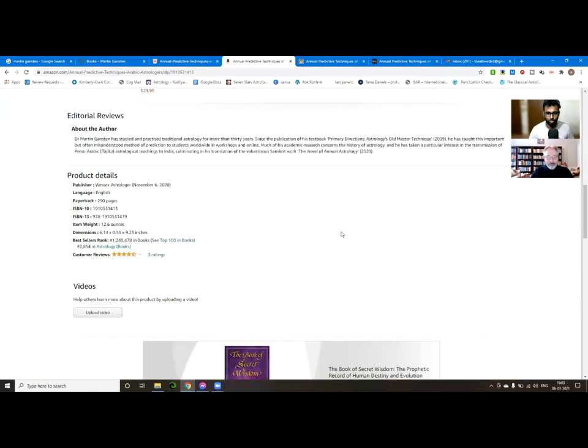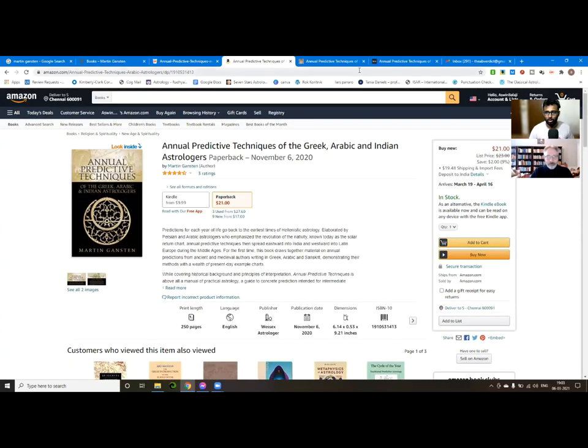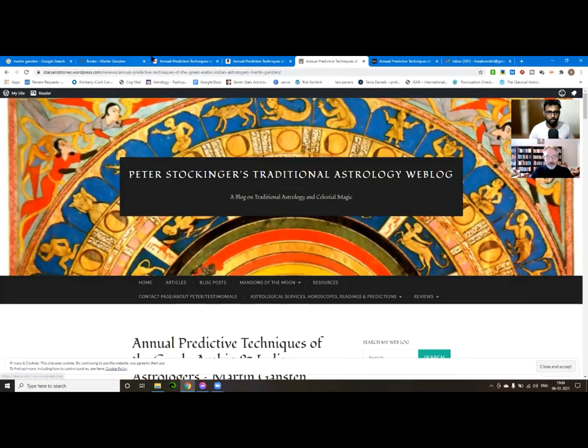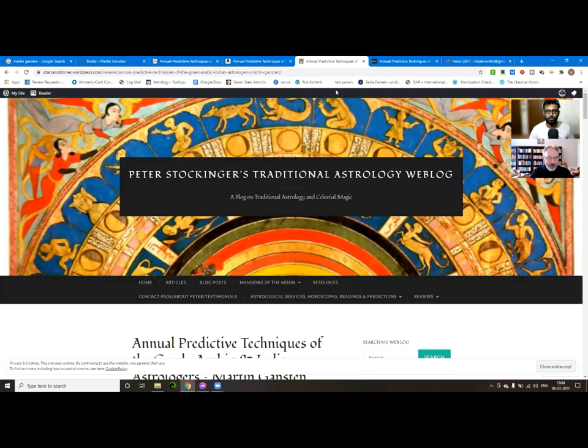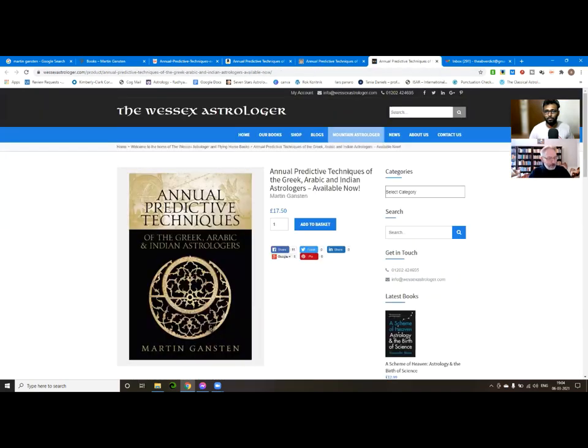So you can just choose Amazon to purchase the book, or you can also get to the Wessex Astrologer website. I don't know where it is. I may have just closed the link, but I think the publisher anyway prefers not to have to send books, especially internationally in these COVID times. So sure, I think buying it through an online bookseller is probably a good idea in your own country. Yeah, sure. If you're in the UK, probably you can order through Wessex Astrologer, and this is the Wessex Astrologer website, and you can just order through it.